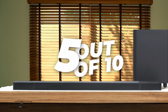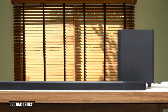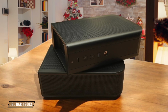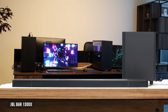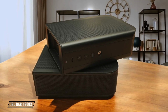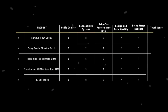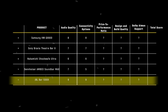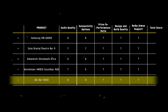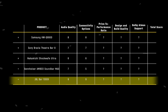5 out of 10. The JBL Bar 1300X impressed me with its multiple HDMI inputs, including eARC, along with various wireless streaming options, and I particularly loved how the detachable rear speakers can be used as standalone Bluetooth speakers. The versatility and reliability of its connections make it stand out. 9 out of 10. The JBL Bar 1300X takes the crown with 9 points in connectivity options, thanks to its innovative detachable speakers that double as portable Bluetooth speakers and reliable connection options that never let me down during testing.